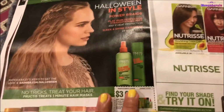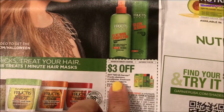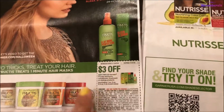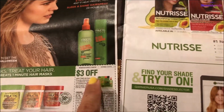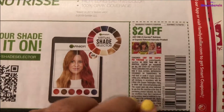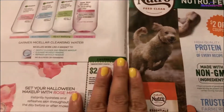And also they got Garnier. Yes, got Garnier. I'm gonna get this shampoo, conditioner, treatment, or styling product. So two of this for $3 off. And there's another in here. Hair color. So my god, guys, my adrenaline is kicking right now.